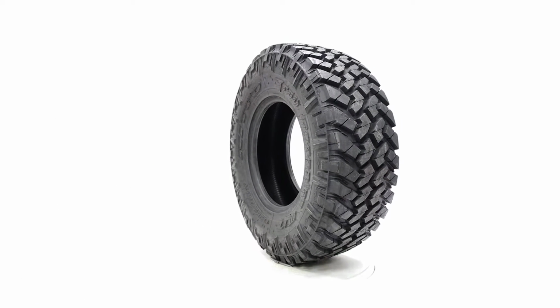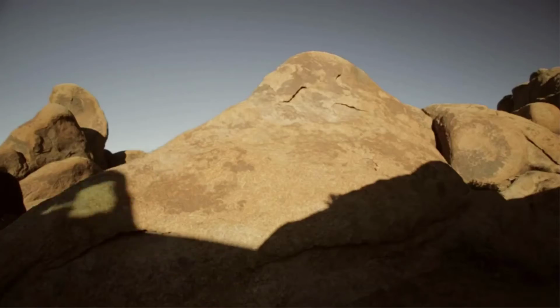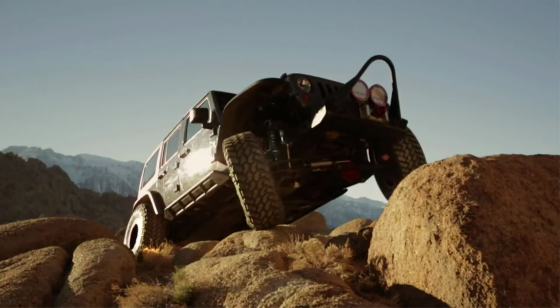Trail Grappler MT's off-road performance makes me quite satisfied. I've used it to traverse giant dunes, deep mud and clay, large sharp rocks, and more. On any terrain, the tire offers outstanding traction and incredible durability.